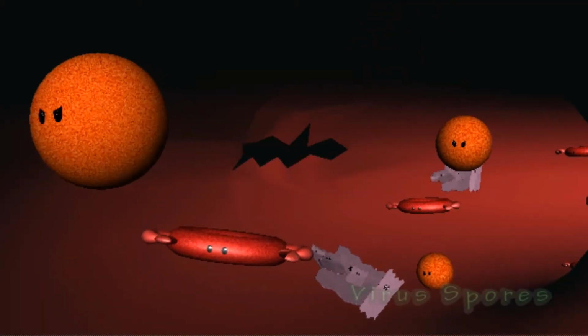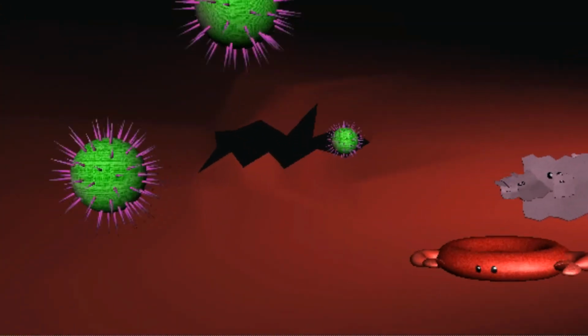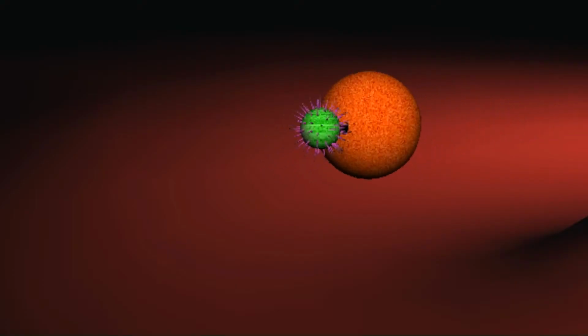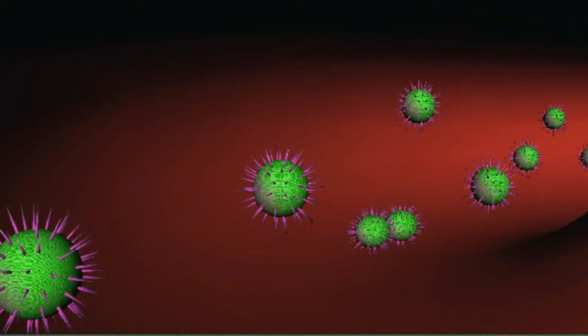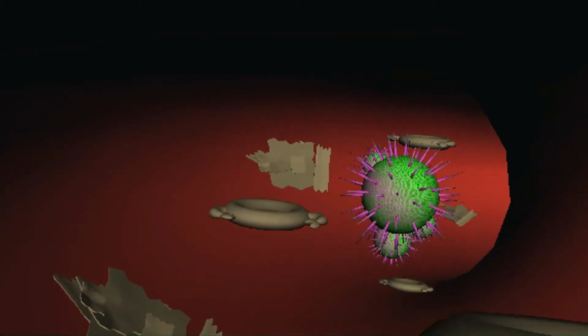If a virus or a harmful bacteria enters the body, the white blood cells are sent to fight the foreign cells before they can reproduce. But the cancerous white blood cells are immature and do not have the correct information on how to combat these infections. Foreign cells divide and spread throughout the body, making it sick.